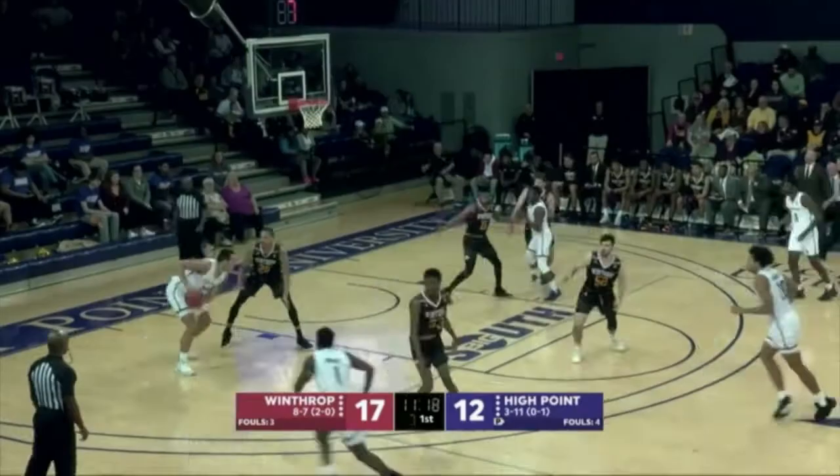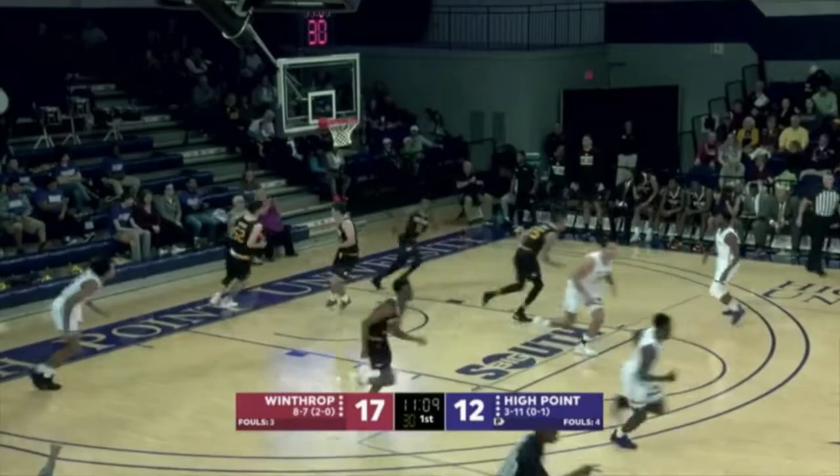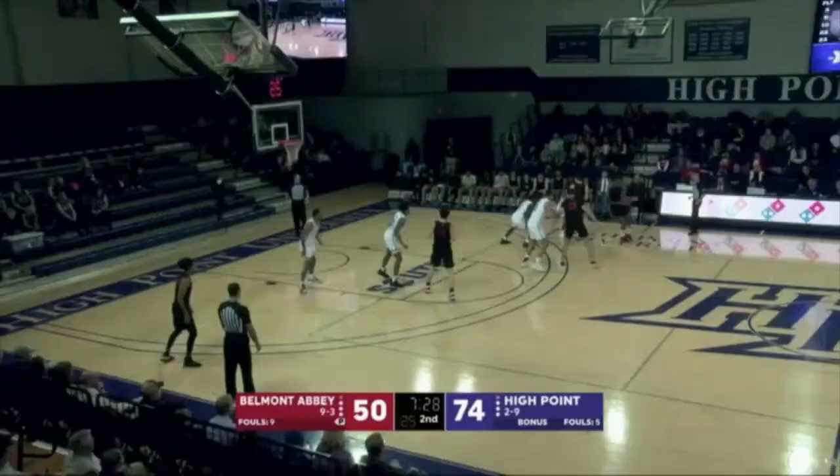Toward Caden Sanchez. Good pump fake by Wright. Extra pass out to Coleman. Bodrin catches up. One on the shot clock. Banked in beautifully off the top. And a 24-point lead for High Point.